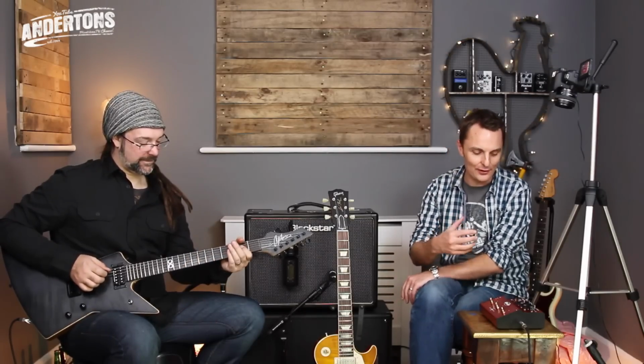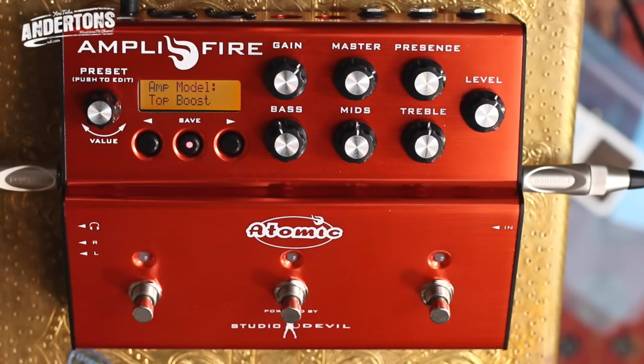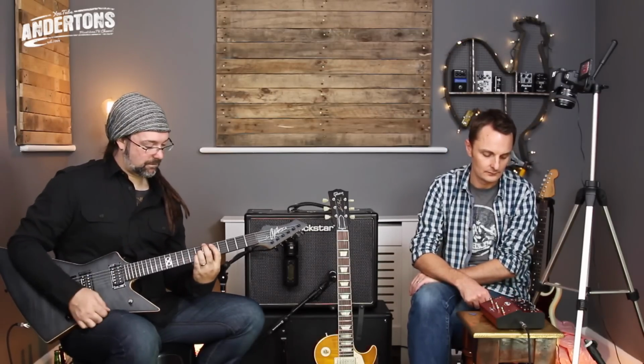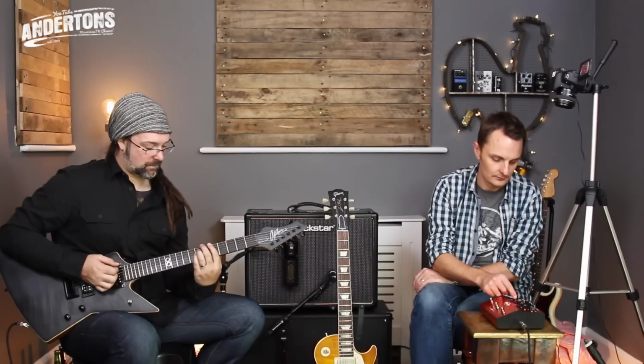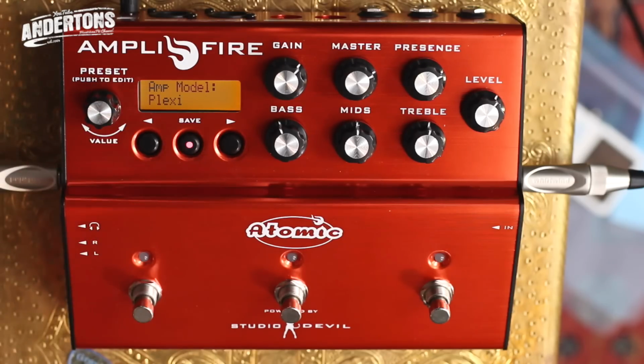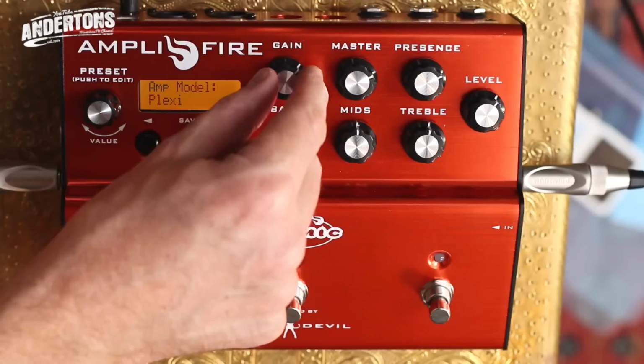That's nailed. Again, most modelling amplifiers, the cheaper modelling stuff, when you get to the AC30 one, that's where you get the sort of instant fail, because it doesn't get that raspiness of a driven AC30. But that's not a bad little tone in a box. Here we go. Tap it first.